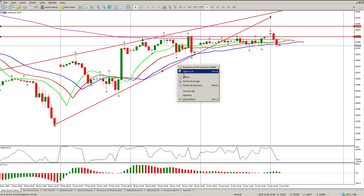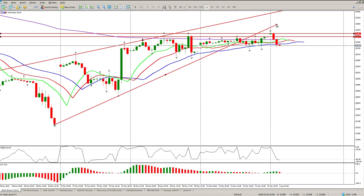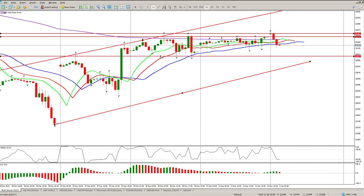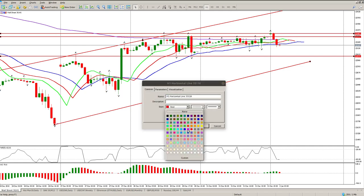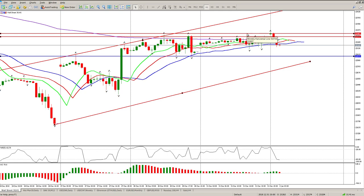Okay, so let's just tidy what I want to do actually. Let's just bring that parallel to that top line, and then let us have a look at where the breakouts are. Just want to change the properties here to blue. Okay, so the red straight lines are pretty much the bigger levels. This is the previous breakout. Okay, it was tested a few times.